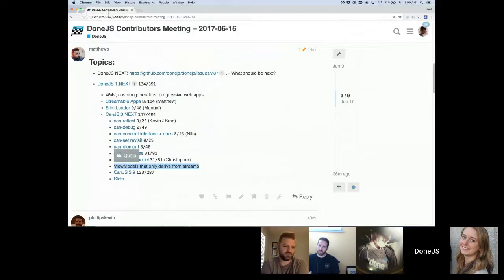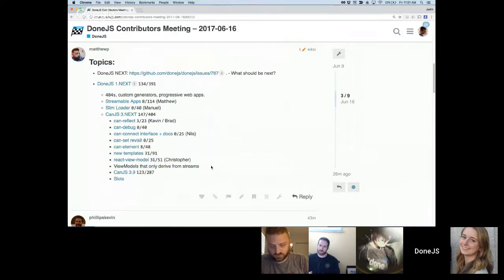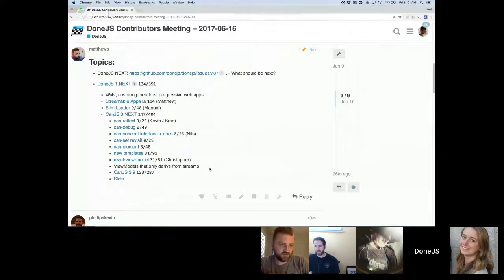Well, I think what you would do is have methods that basically just emit events. I need to write this issue up and talk about the ideas here. Well, that's what we're talking about now, what's next, because most of the stuff is either being worked on or has been worked on. That's really the only PWA stuff.